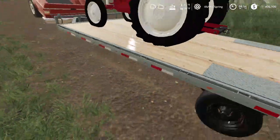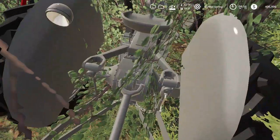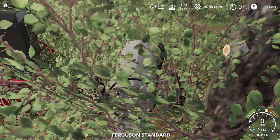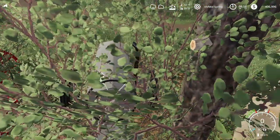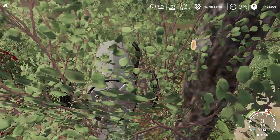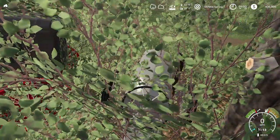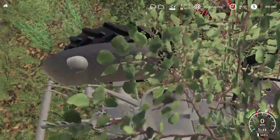The next one we have is an old Ferguson tractor. This thing is pretty cool. I've always liked these things. Here we can get front loaders for them. Let's see if it starts. There we go.